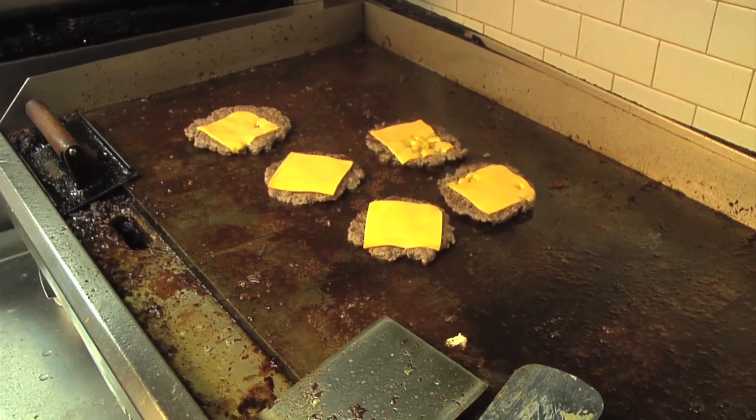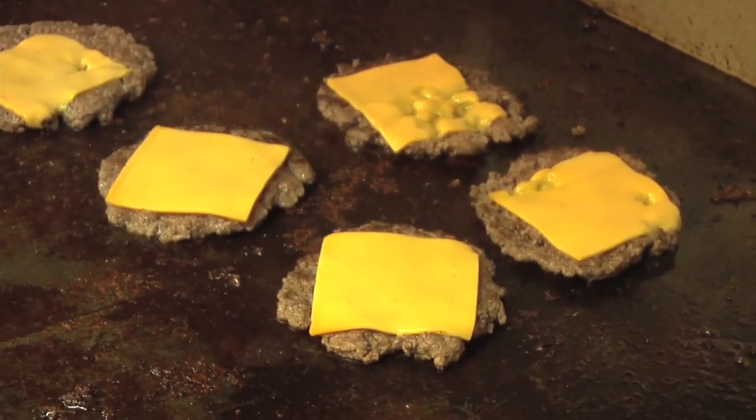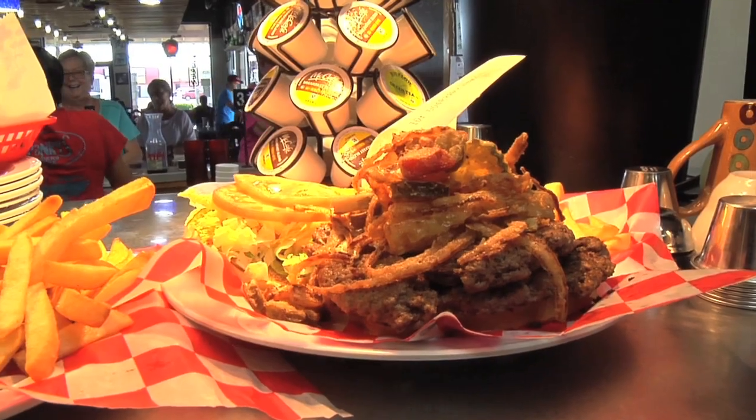So with burgers being what Spanky's is really known for, we knew what to expect when we headed to the kitchen. Okay guys, we're in the kitchen at Spanky's with Ronnie Signs and Paco. All right, you guys are known for your burgers. What are we making today?